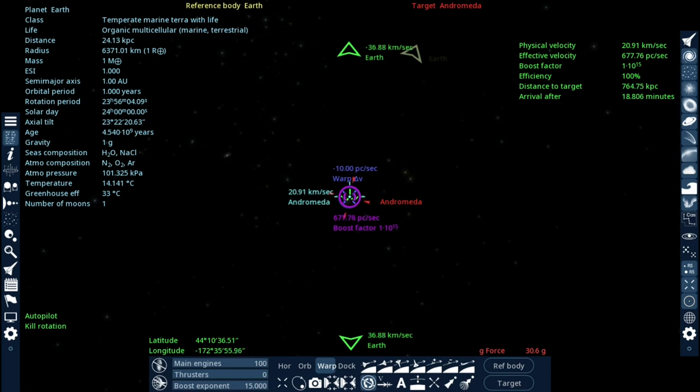Also, remember this is our nearest galaxy, and all the dots of light you see right now are other galaxies. I think we need something faster than warp 15 to reach them in a reasonable time.